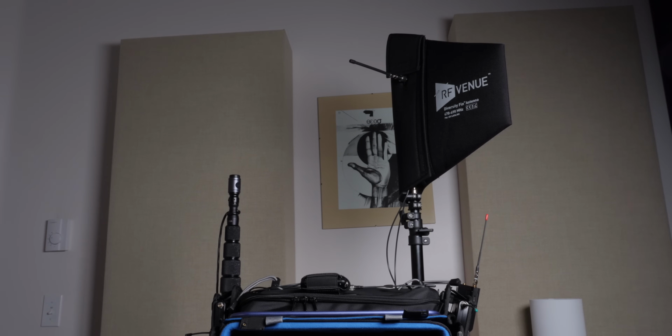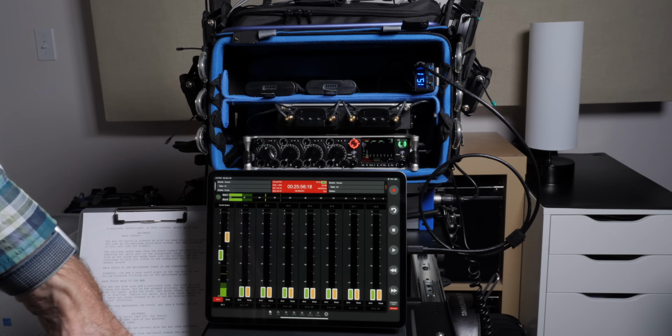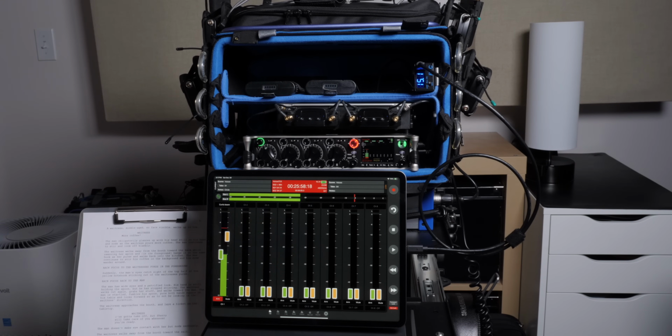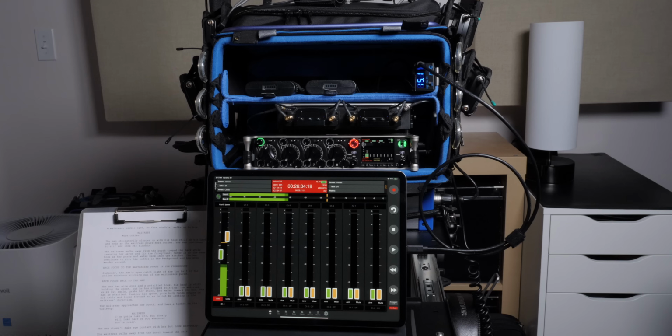Let's switch back down there. All right, for control, I do have my iPad Pro here, along with a keyboard, and this allows me a little bit of ease of use, and also makes it much easier to enter metadata between takes or for each take if I need to do that.